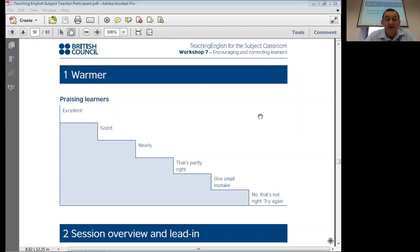You then drill these expressions, so you model and get the participants to repeat. Excellent. That's partly right. And then you will play the role of a learner. There are some suggested phrases that you can use in the trainer's book. So if you say, trees are green, then a participant playing the role of the teacher might say, good. Or perhaps the teacher would say, well, that's partly true. They're not only green. There are other colors. You say 17 plus 15 is 31, and a participant will say, no, that's not right. Try again, etc. So there are a lot of examples that you can use to prompt individual participants to use these phrases.